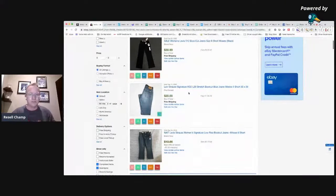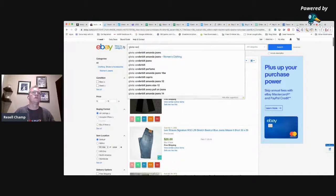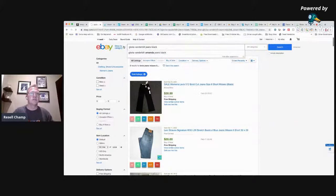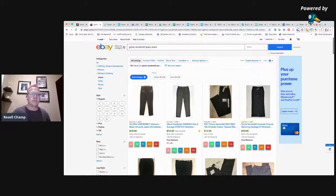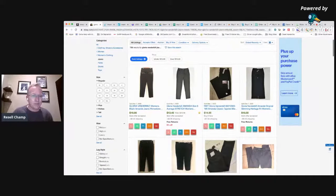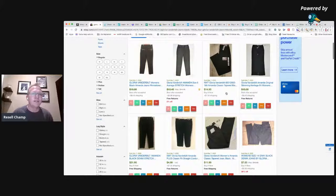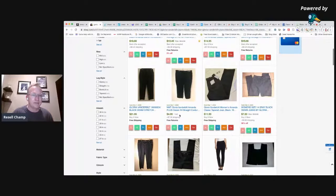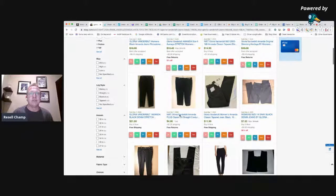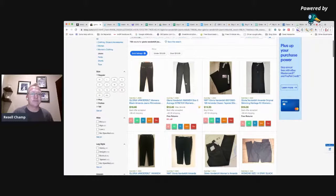So let's look up and see what Gloria Vanderbilt jeans go for. Vanderbilt jeans, black. Amanda. I don't know who Amanda is, but a lot of these say Amanda. Now these are rhinestone here. Here's new with tags for $14.95. So I guess they're not $50 jeans, unfortunately. These are not new with tags. Here's one that sold for $5 with shipping. This one was a bid. Okay, I don't do auctions. I do Buy It Now. Here's new with tags for 12. I'm guessing this one's not new with tags. It's got rhinestones. Yeah, these are not looking good.